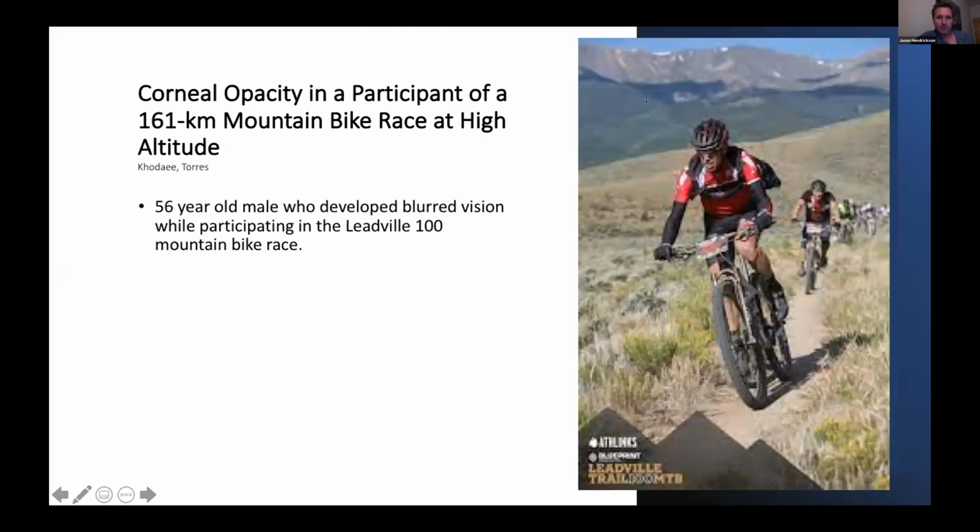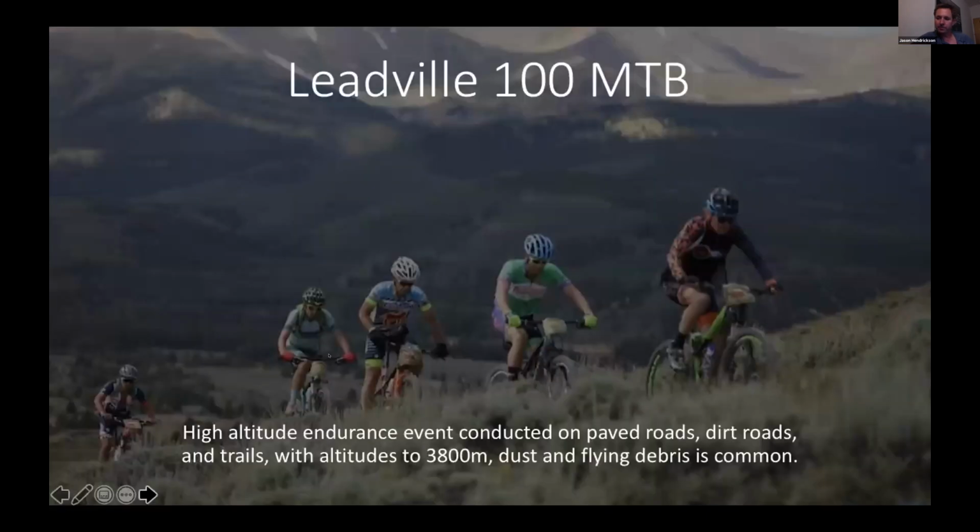Cool. All right, so my paper here was a case report of a corneal opacity in a participant of a 161 kilometer, aka 100-mile mountain bike race at high altitude. This was a case of a 56-year-old male who developed blurred vision while participating in the Leadville 100 mountain bike race. I was actually kind of excited to get this paper because I really wanted to do this race for a long time, but I can't quite fit it in my schedule.